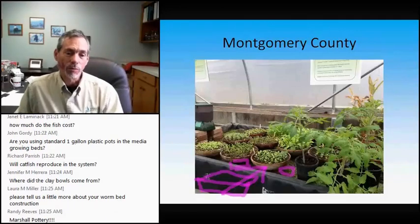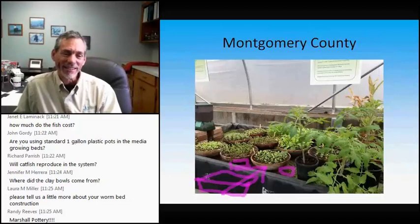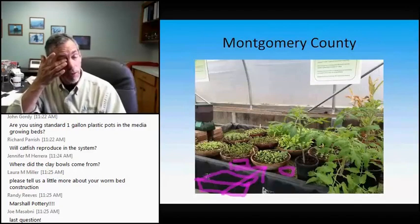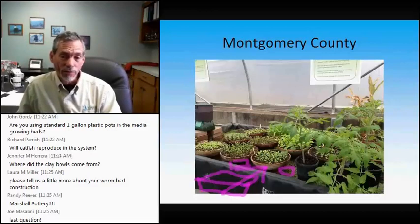Getting some questions about the worm bed construction. Yep, Marshall Pottery. Thank you, Randy. Local clay, as a matter of fact. Laura is asking a little bit more about the worm bed construction. They are half barrels, stacked one on top of the other so that we have about 6 inches of depth. The worms receive the waste from the harvest, which includes all of the soil, all of the root mass, and then we cover it with a layer of shredded newspaper, and then we dump the sludge on top of that. So we basically have a lasagna.